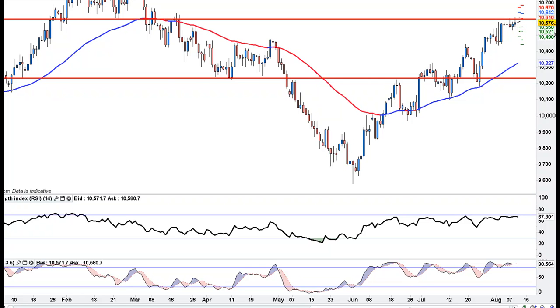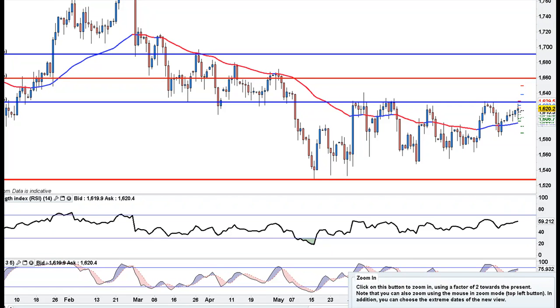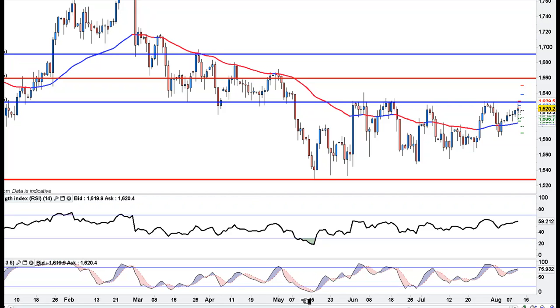Right, gold. So I'm not touching that one. Keep bumping into this one at 1628. We haven't done it this week. We have bumped into the 50 MA here. It's in quite a corner. In fact, this is a 50 MA here. There's a 50 MA here. I think if we break the highs, I think this can go up to 1660. But I'm not going to do anything with it at this stage.